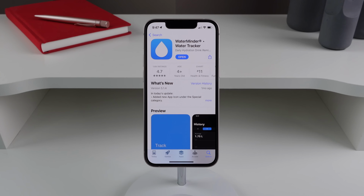So next up in number 4, this one is called Waterminder. So it is a water tracker, and it also gives you notifications if you fall behind on your water intake for the day. So this is very important. A lot of people don't get enough water every single day, and I use this application to track how much hydration I'm getting on a daily basis.